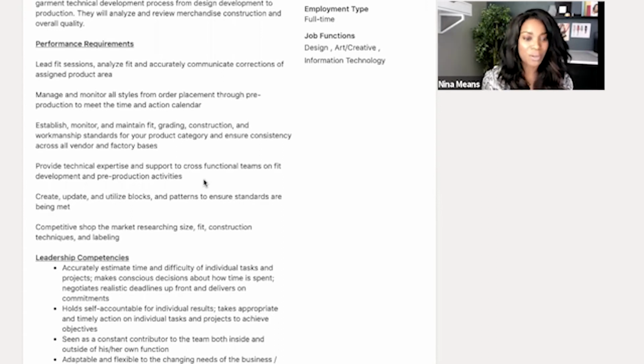So they will provide technical expertise to support those cross-functional teams on the fit of the garment so that the garment looks right, it looks good across all of those sizes that they provide, and also communicating with all of those partners. So then they are going to create and update and utilize blocks and patterns to make sure that all the standards are met. So basically, you're just making sure that the product looks really consistent.